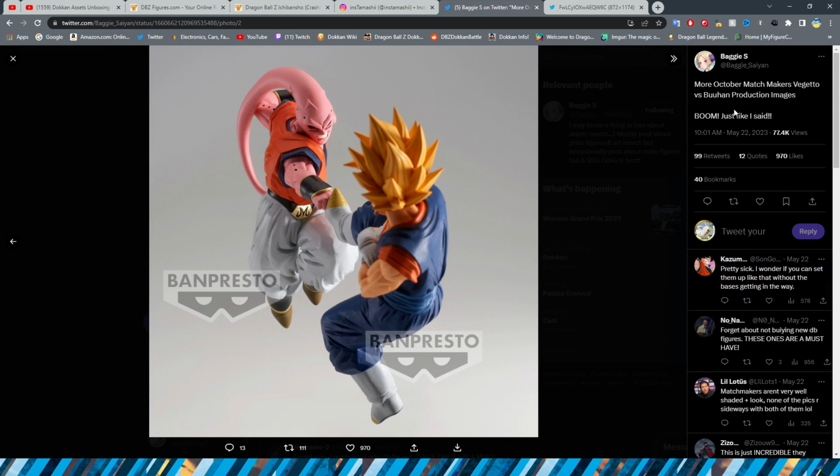And as well too, the back of Vegito also looks really, really good. I think just overall the way that this figure is sculpted looks great. It looks like he is moving in the direction that he actually is, because I think Buuhan is kind of pushing him back and he's blocking with his feet as they're moving backwards. So yeah, looks great. I really, really like how these guys turned out. I am definitely going to cop these guys, not just to have a Buuhan figure in the collection, but like, bro, these guys look great.